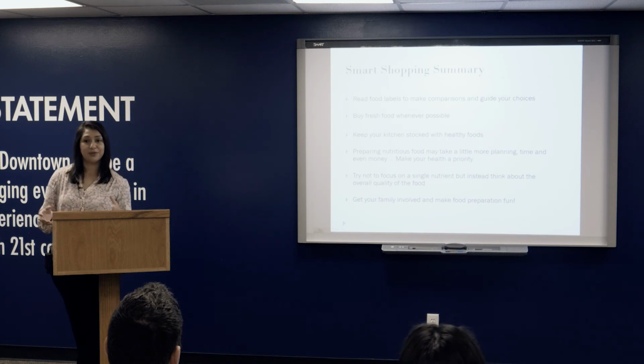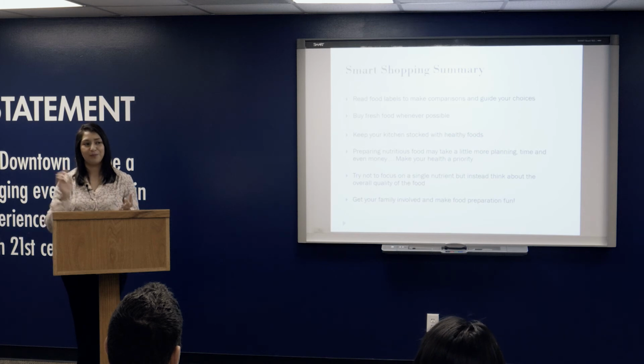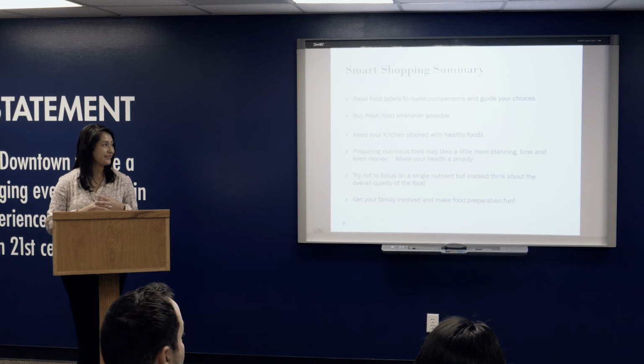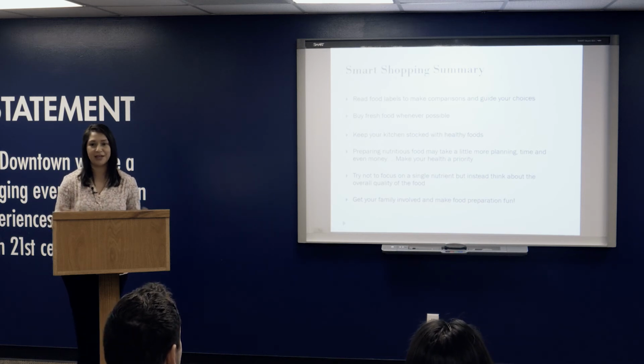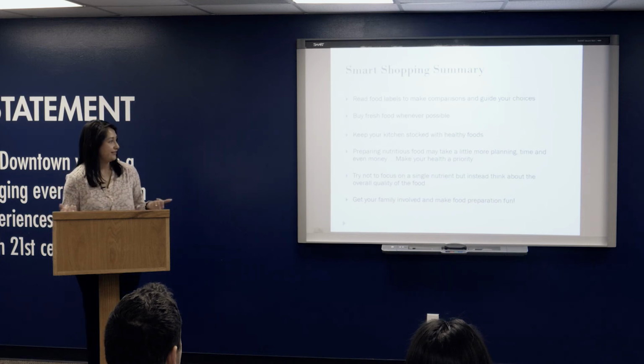Keep your kitchen stocked with healthy foods. If we buy all the ice cream, if we buy those donuts or other high fat, high sodium snacks, it's not as easy to keep that healthy lifestyle, right? So just don't buy them at all.